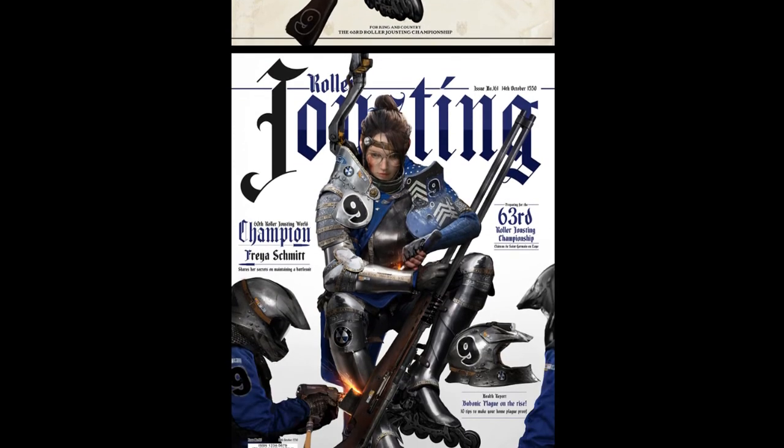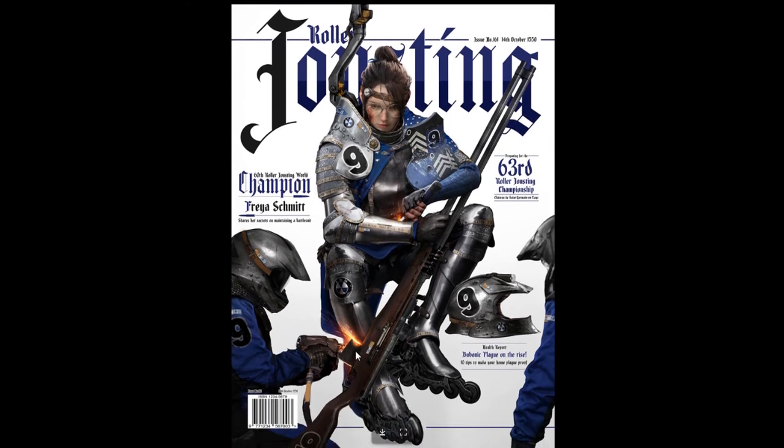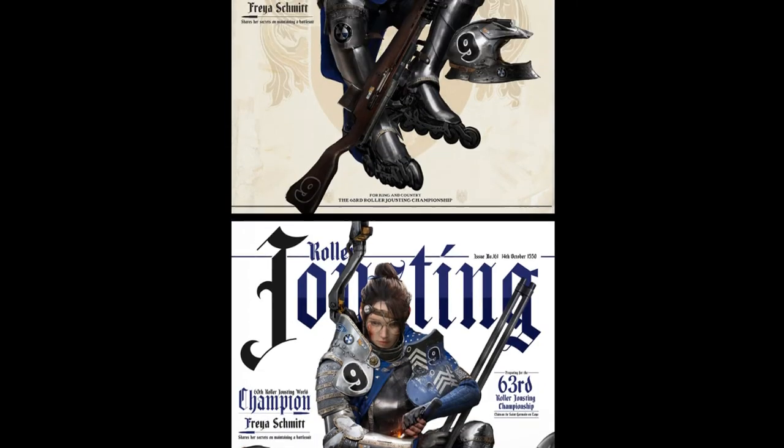So this is more of his knight stuff, mech stuff. Oh, I love the effect. And gun. So yeah, it's kind of a violent sport. She's bleeding in the face, poor thing.